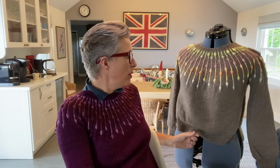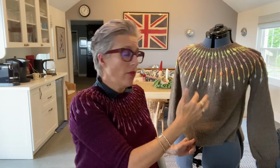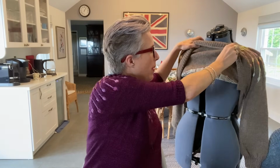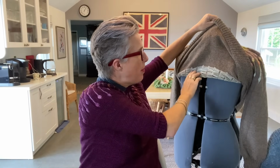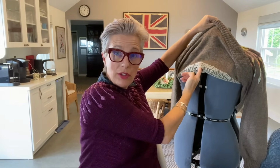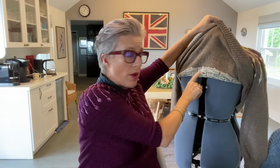And then because I wanted them to be staggered, like gourds hanging from a tree, there are some longer floats, which could be nerve-wracking, but with the ladder back jacquard, it's not so nerve-wracking. What happens is you basically pick up a false stitch so that you have something that catches it. But if you can see, I can put my finger right behind where it's caught.